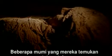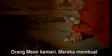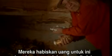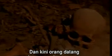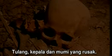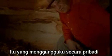A few of the mummies they come across remain intact, but most have been ripped apart without any regard for what the Egyptians regarded as sacred. The Egyptians did come here. They cut this room in the rock. They mummified their bodies. They spent money on it. They thought that they would put his body to rest in a place like this to go to the afterlife. And now someone will come and damage all of this. Broken bones, broken heads, broken mummies. That's something that personally disturbed me and made me very upset.